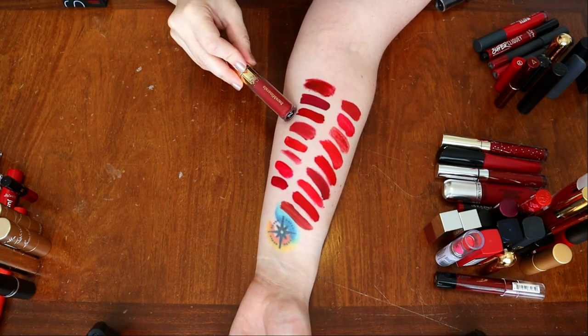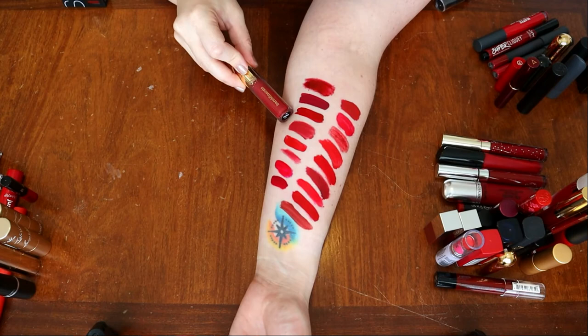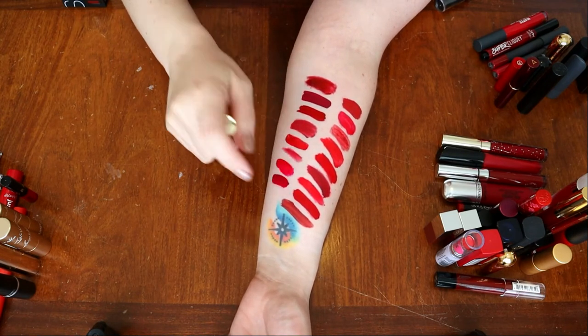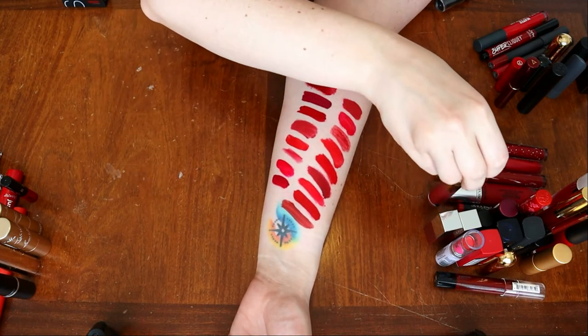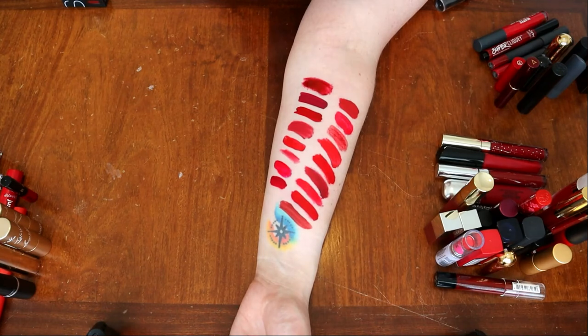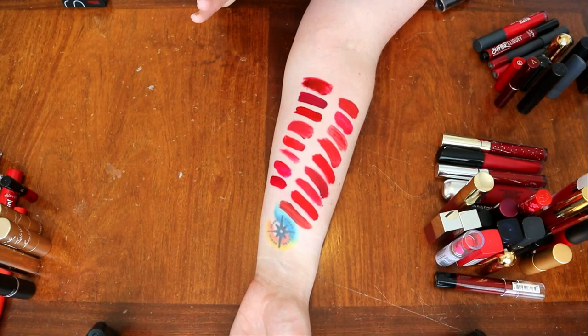Same is true for this one right here. This is from Bare Minerals. What am I doing? That looks exactly like this shade right here. I don't need both of these. I need to just go ahead and declutter that one because they look almost identical and there's just no reason to keep them all.